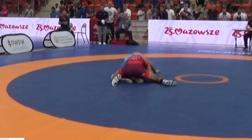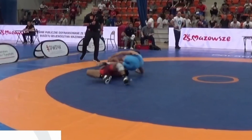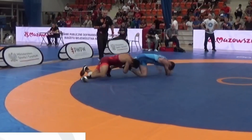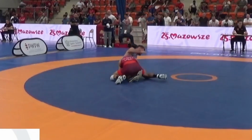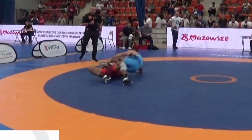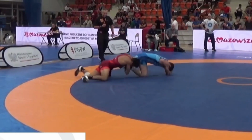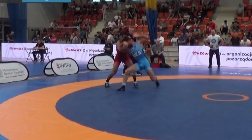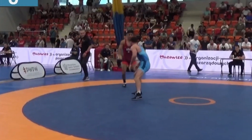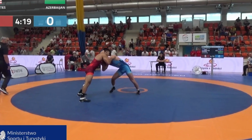Score is 4-0 Alirez. Alirez then follows this up with a leg lace. We've seen this time and time again when someone is blast doubled or really just put to their butt like this. It's easy to wrap up the ankles. For them to get back to their base, it requires them to cross their legs, so when wrapped up well, it lets you get another easy set of points. Andrew does lose the leg lace, and so Aliyev is able to work back to his feet to get an escape, but Andrew still gets the 2 points for the back exposure. Score is 6-0 Alirez.